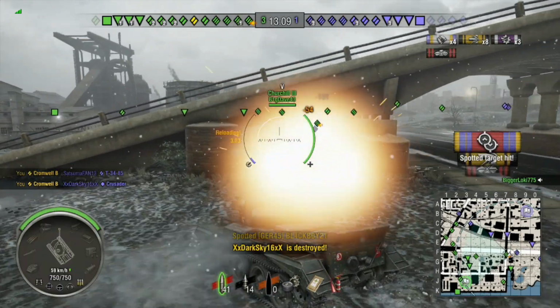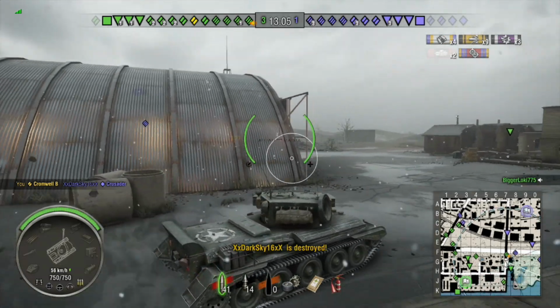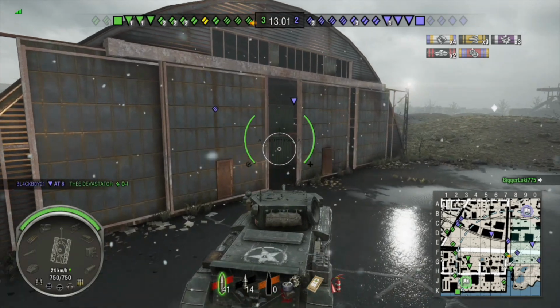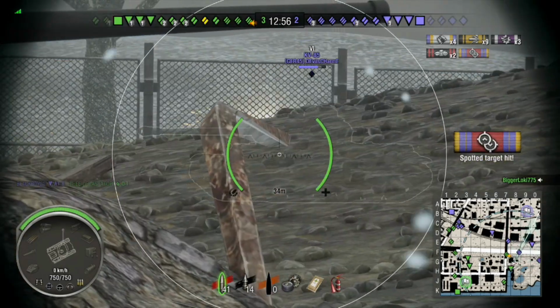Managed to take down that T3485, was it? And then spin around and put one in the backside of that light tank. I think that was a Crusader, possibly. But anyway, regardless, he's now dead, whatever he is.